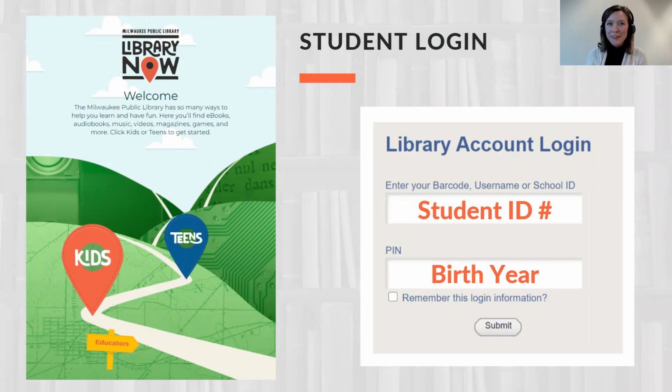If you are coming to us from another Library Now partner school, Victoria momentarily will put your login convention in the chat. Likely it's something similar, because we really do want to encourage students to have muscle memory in that regard, so that we don't have to be gatekeepers of those passwords, so it's easy for them to remember. And once they have access to Library Now, they could have access as soon as they enroll in an MPS school or Library Now partner school, first grade on. They will continue to have access to Library Now through 12th grade.